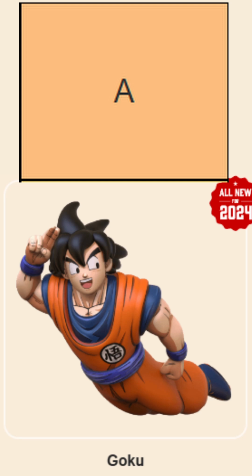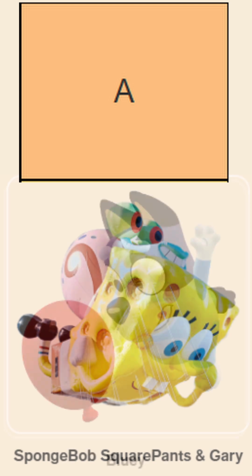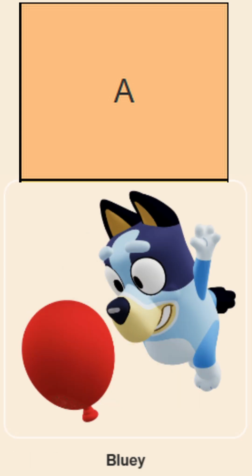Goku here with a new balloon in A tier also. Nice to see him with his traditional black hair instead of being Super Saiyan blue. Let's see how bad they say the word Saiyan while they're doing the announcements. SpongeBob with Gary's returning, looking awesome. But A tier is going to finish off with Bluey. The simple design of the character works really well with the balloon. Really excited to see her this year.